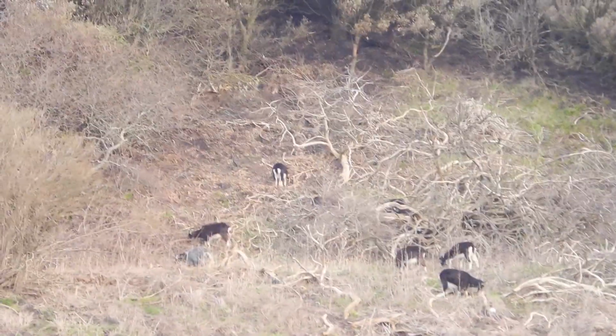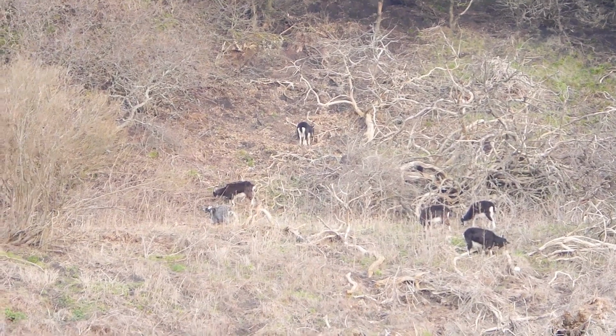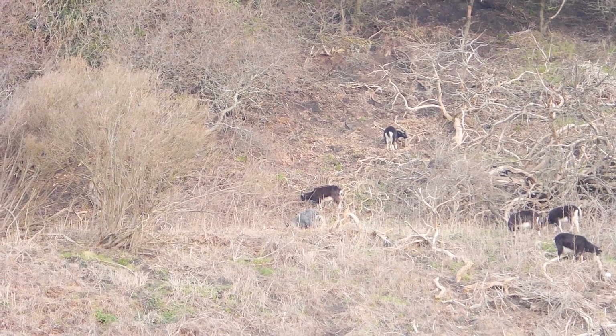Yeah, that must be part of the scrub management that they're doing. Goats will eat anything, won't they? That's rather than doing it yourself, let them do it for you. Quite a few of them up there.